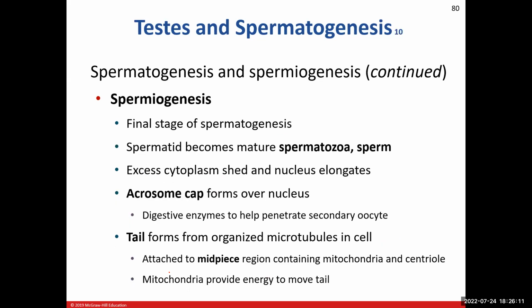All right, so we talked about spermatogenesis, and now let's discuss spermiogenesis. This is the final stage, the last stop of spermatogenesis, when the spermatid is going to mature into spermatozoa and then eventually into sperm. Here, the actual cell goes through some really big structural and appearance changes.